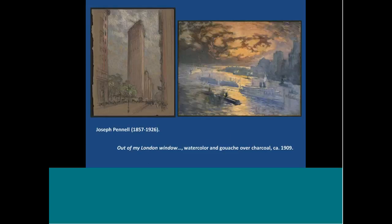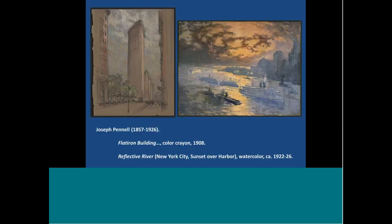Pennell was also one of the early artists to depict skyscrapers as fine art subjects beginning around 1904. And here's his drawing of the Flatiron Building in 1908, only 6 years after it was built. This opalescent sunset watercolor on the right shows the stunning view from their Brooklyn home. They made the move from Philadelphia to Brooklyn in 1921.